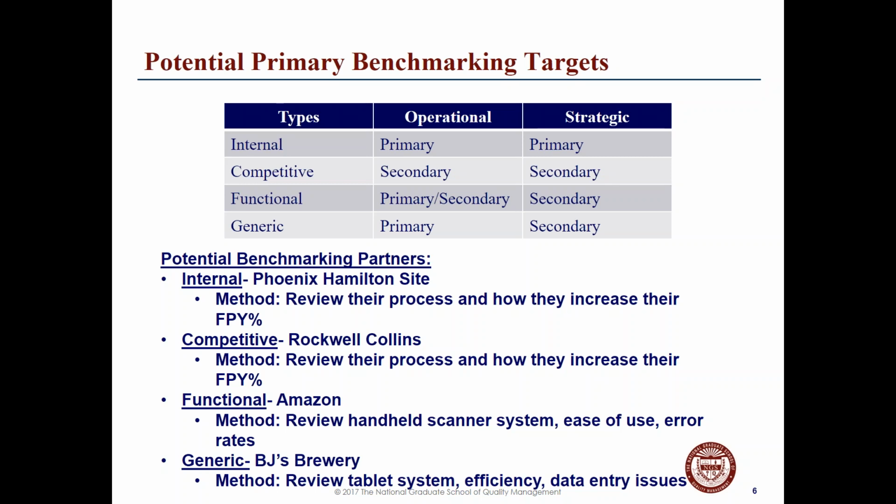So that's definitely something we would like to look into, both operationally, as a primary and secondary, and strategically as a secondary. A generic benchmark partner would be BJ's Brewery, because over there they use a tablet system to take orders. So that's something we would like to look into, especially how efficient is it? What type of data entry issues do they experience? And does it improve their efficiency? Is it easier than, say, using a pen and paper, and so forth? We look at that as both a primary for operational and secondary for strategic.